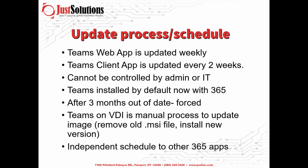So just in terms of being aware of that, they're updating the web app weekly. There's new versions of the client app every 2 weeks. It can't be controlled by your admin or IT. They can't block it or stop it. You could prevent the apps from being installed, but after 3 months, you're going to get a forced notice that your app is out of date, and it will force you to update it in order to use it.